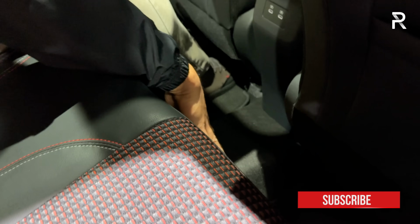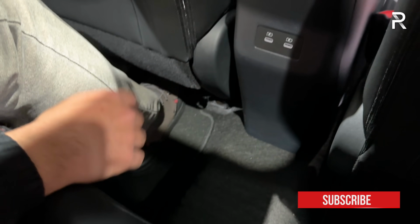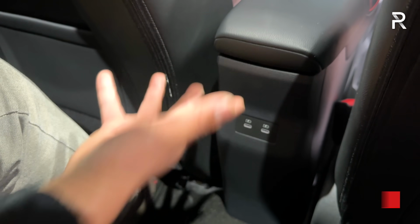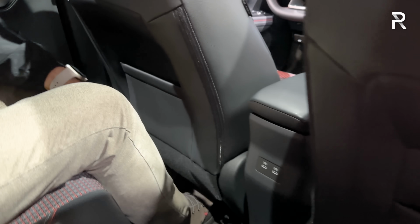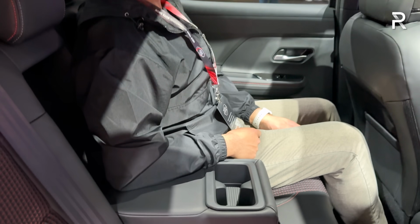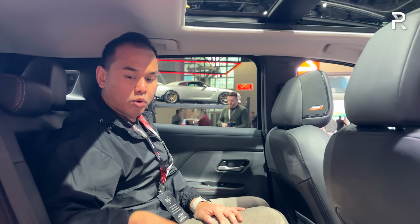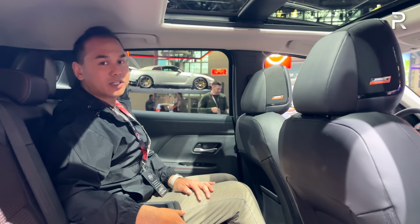You can see there's not a flat floor here because it needed that space for the center drive shaft for the all-wheel drive system. You have 2 USB-C charging ports, no rear seat air vents or heated rear seats, but you do have 2 storage pockets here. And then if you fold this down, you can see there's an armrest with 2 cup holders. But overall, as you guys can see, if you guys are coming from the old Kicks and looking at the new one, this definitely has a more grown-up feel, and there's more space back here for your kids or average size adults.